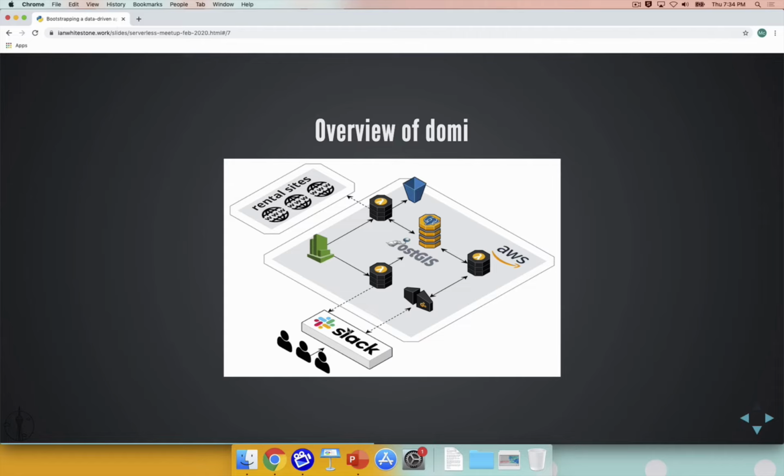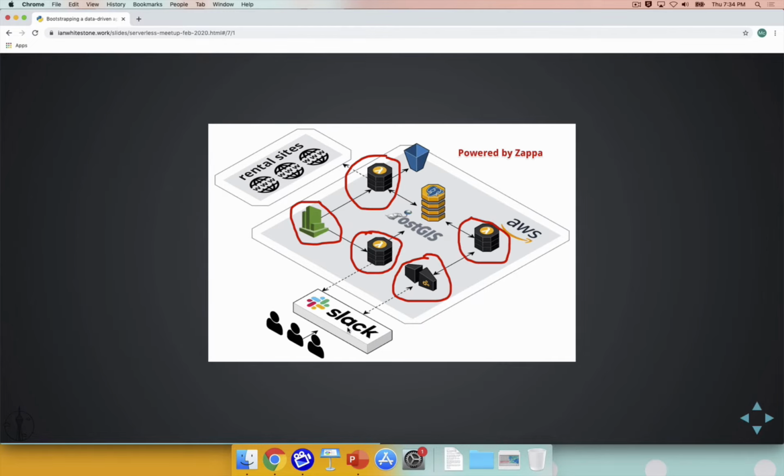Cool. Well, let's dive into Domi, and I'll tell you everything about it. So everything I have circled on the screen here is powered by Zappa. All of those black hexagons are Lambda functions. This one is API Gateway, mapping requests to my Lambda functions, and that is covered by Zappa. This is the logo for CloudWatch, which is covered by Zappa. So most of everything you see on here is taken care of by Zappa.